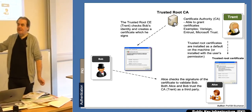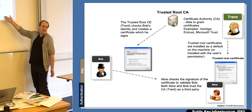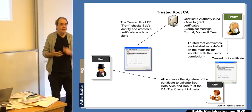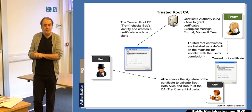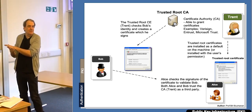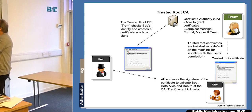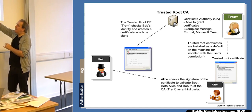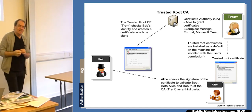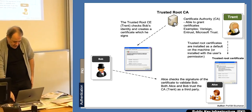At the same time, Alice has that certificate installed from the root CA on her machine. That root CA contains the public key of the entity, which is the roots, such as Google or Microsoft and so on. And she verifies the certificate by checking the signature on the root CA.